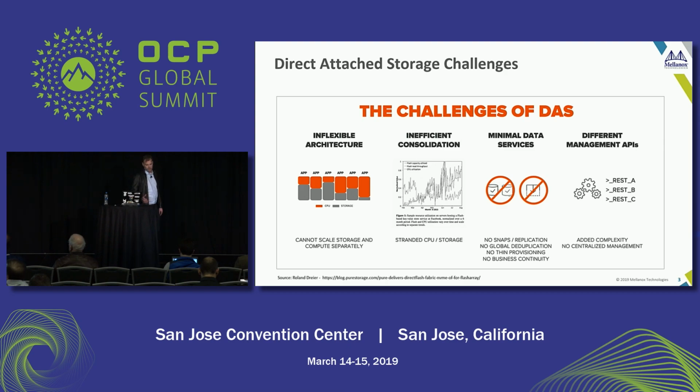But before we do that, I stole a slide from my friend Roland at Pure. They just published a blog, I'll show some more of it, talking about a new NVMe platform for their all-flash array. And I thought he did a great job of highlighting the inefficiencies and the problems associated with direct attached flash. The big one is how do you match the amount of storage you have in a server with the workload.